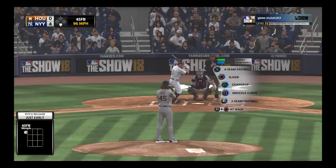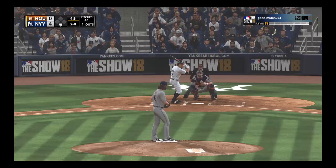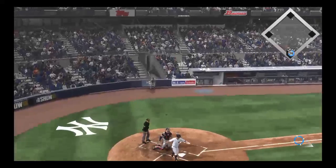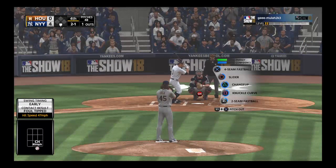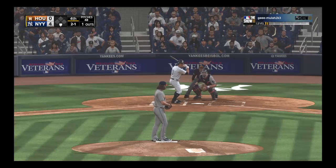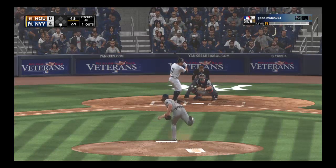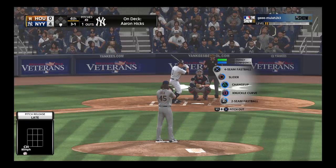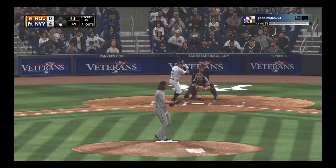2-0 to the Yankees left fielder. And this is why he's struggling right here. He's not able to pound the strike zone early in the count. These guys are finding themselves in serious count leverage situations, and good hitters aren't going to miss. Into the windup. Here's the 2-1 pitch. Changes up on him, but that's in the dirt for a ball. Aaron Hicks is on deck.